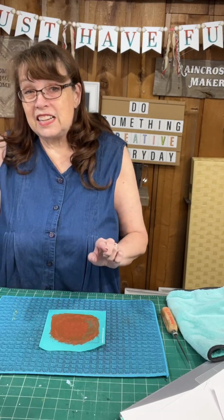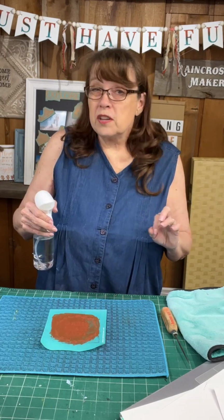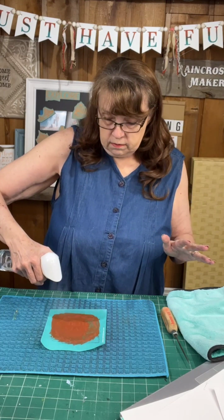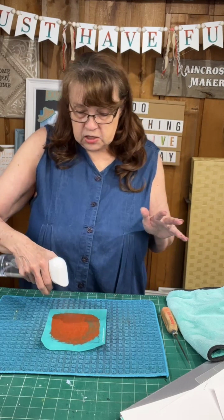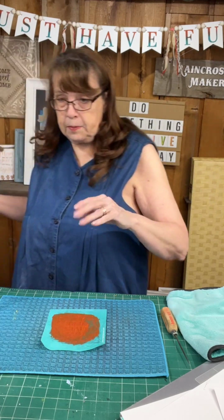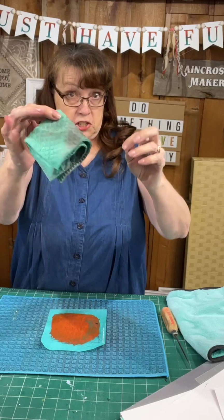I will assemble this later. One more thing I want to do is show you how to clean up our transfers, because these are meant to be reusable, and the company guarantees that you can get 10 to 12 uses out of them, but I know if you clean them up well and right away, you can get more uses out of that. You can get 20 or more. So I'm going to show you how to clean them. Super easy. Only water, no soap, no chemicals at all.